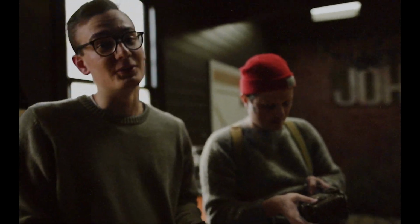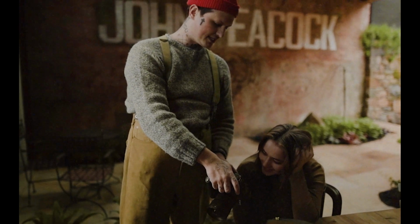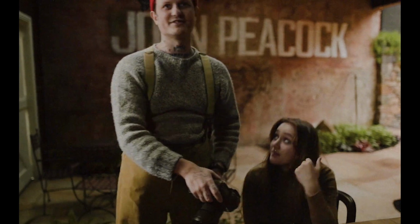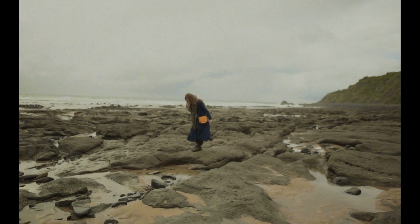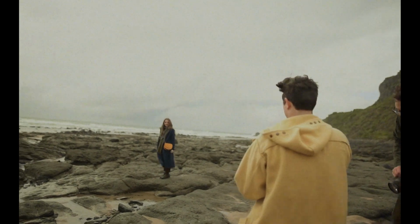Oh, those are great. We happy boys with our results? Yeah, looking good. It's really cool. It'll be easy to kind of blur some things out. But it came out really good. Second location.